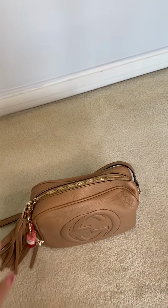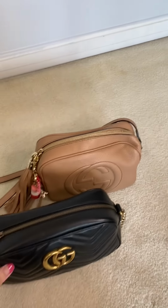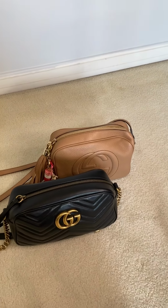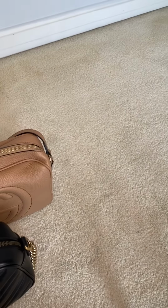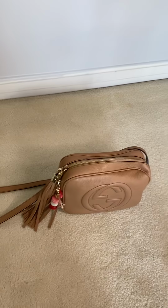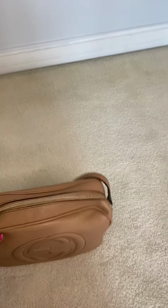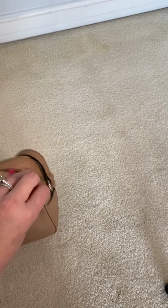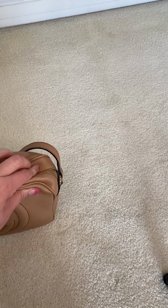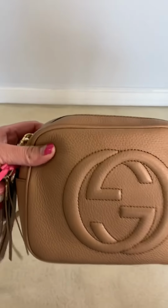Okay, so the second category I think you'll need will be a regular crossbody, more from medium to large size. So it's a medium size, and here we have the Gucci Marmont and the Gucci, I don't remember the name, but I will link it in the post. You will have to make sure it doesn't lose its shape, but I always have this problem with this Gucci bag. Okay, Soho bag, sorry, the Gucci Soho in the nude color.